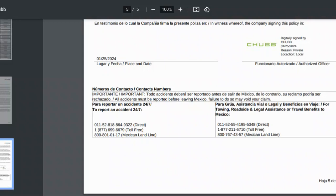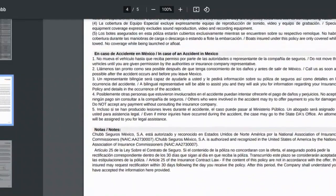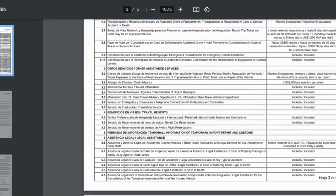You can also save these numbers on your phone. Not a bad idea. And that's it. Everything is on here that you need. Keep this with you and have a safe trip.